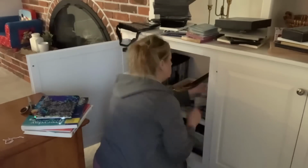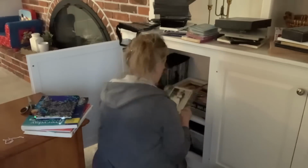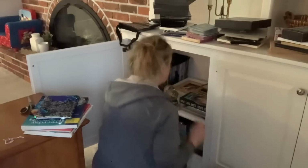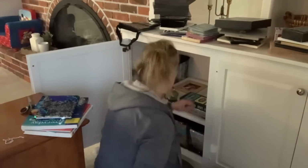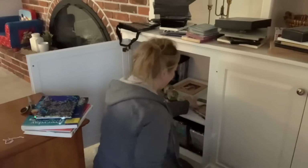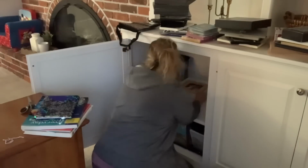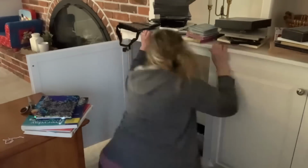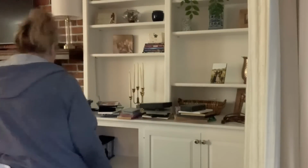I also found some Christmas decor from last year that I must have taken down late or something, and I just stuck them in here. So I'm going to declutter this area now as well. I do have all of my DVDs, mostly kids' movies, stored in here. They're all organized in alphabetical order. So I am going to leave those in here, but I wanted to get rid of the things that didn't belong in here. Tom, what are you doing?